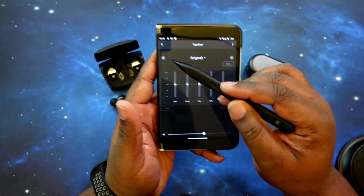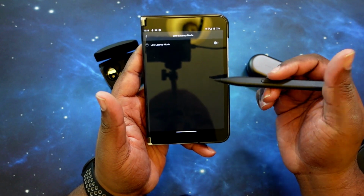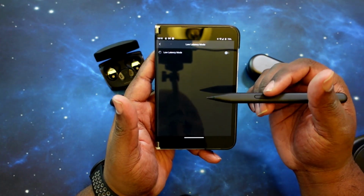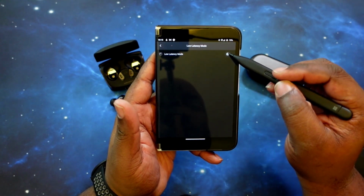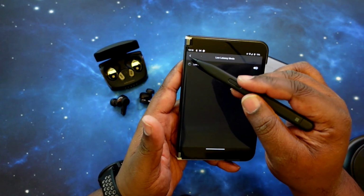All right, and let's go back out again. You've got your low latency. This is for gaming and everything like that. If you're a gamer, you use it on your phone or your tablet, you want to turn this on. I usually have that turned on because it also helps when watching videos.